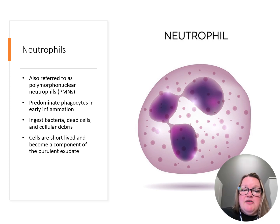Inflammatory mediators like bacterial proteins and complement fragments attract and activate these circulating neutrophils in the blood. Their primary role is to phagocytize pathogens, remove cellular debris and dead cells from the area of damage. Neutrophils are mature and incapable of division, and they're very sensitive to the acidic environment that is found at the inflammatory sites. Because of this, they're short-lived and they become a component of pus or purulent exudate, which is removed through the skin or drained from the infection.